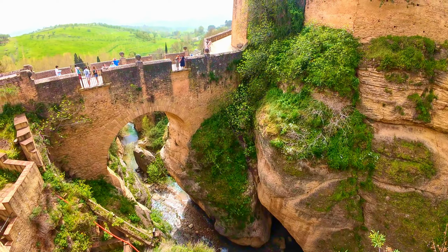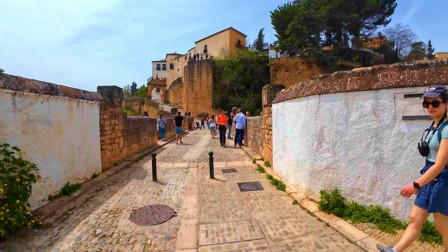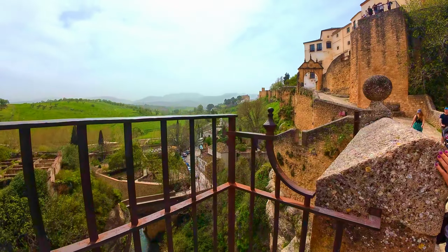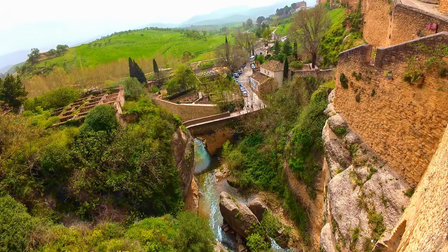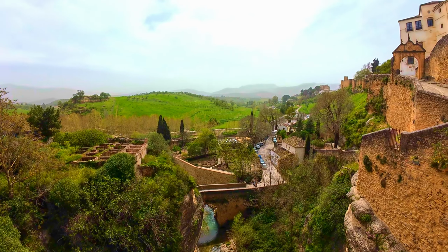This is the old bridge or the Puente Viejo. It was built in 1616 during the Christian era and served as the main connection between Ronda's old Moorish quarter and the newer parts of the city before the new bridge was constructed. Despite its name, it's not the oldest bridge in Ronda. The Roman bridge predates it, which we will see in a bit.